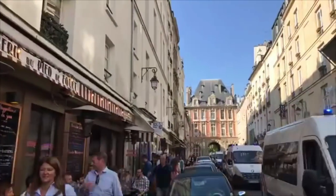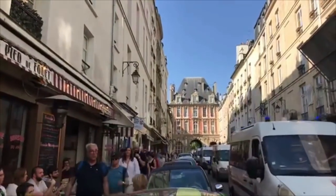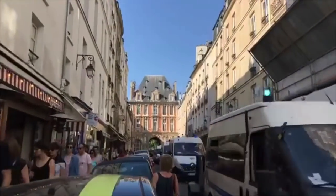Look at this gorgeous bit of architecture at the end. If we can get down that sidewalk, it's pretty packed. Let me go over to the other side if possible. I got the packed sidewalk on one side and all of these anti-riot police on the other.